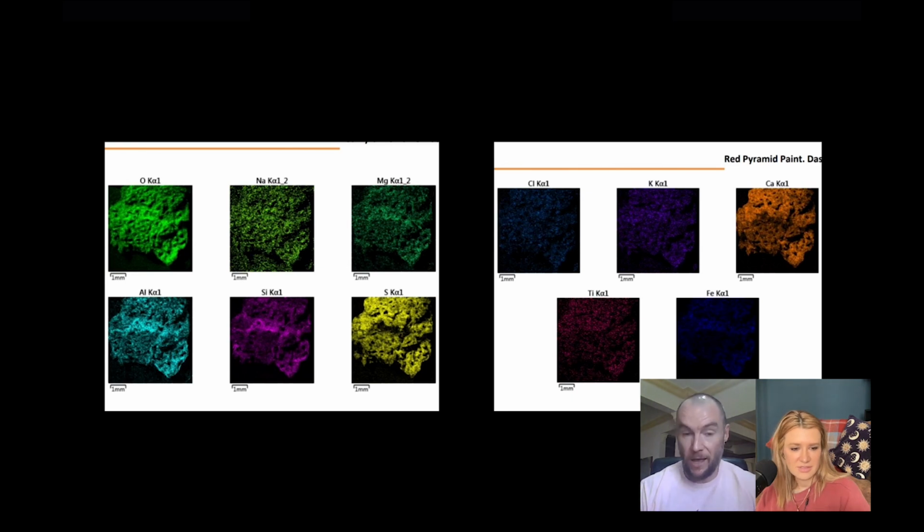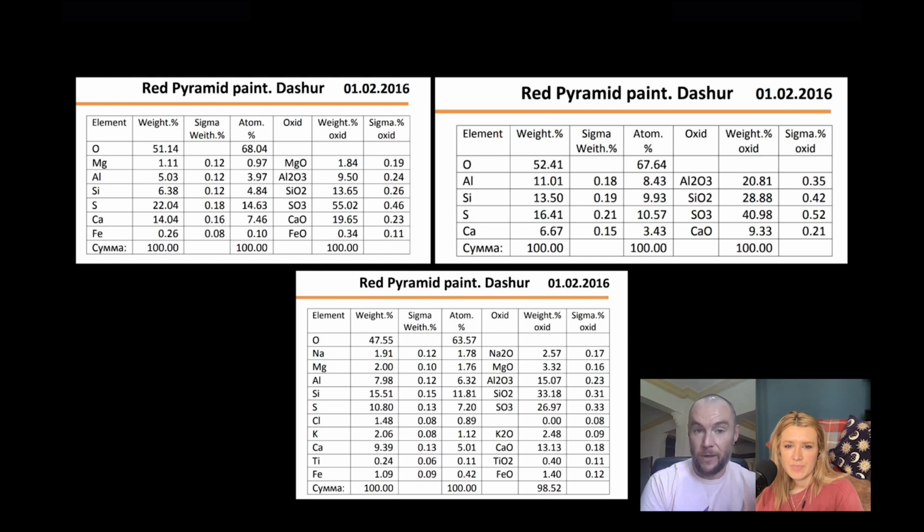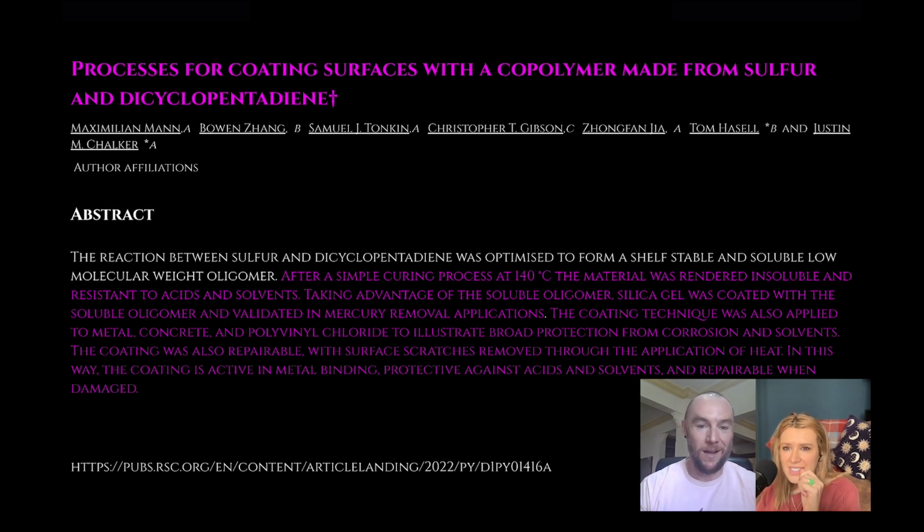So if you go to the next slide, this is again showing the chemical analysis of this coating compound. And you'll see there in the right column, it's mostly silicon oxide and sulfur trioxide. In, I believe, like the first one, silicon about 14%, sulfur trioxide about 55%. The other one is about 28%, sulfur trioxide about 40%. And then the final one, it was silicon 33%, sulfur trioxide about 30%. So mostly silicon and sulfur. So I started doing some investigations into compounds made from silicon and sulfur trioxide. So go to the next slide and you will see exactly what this compound was.